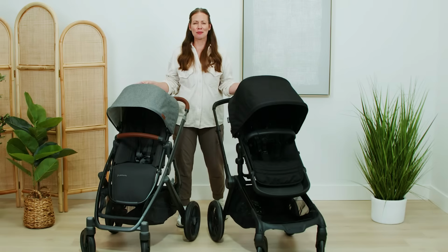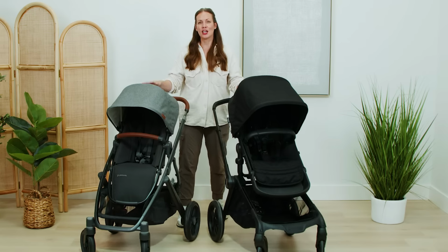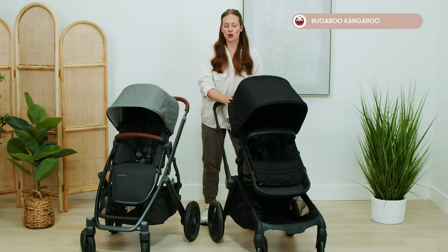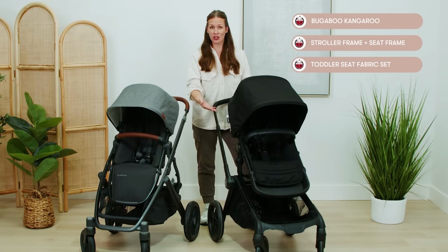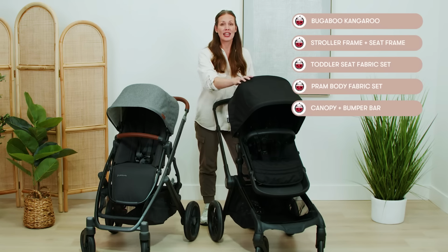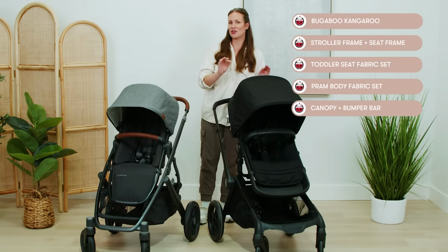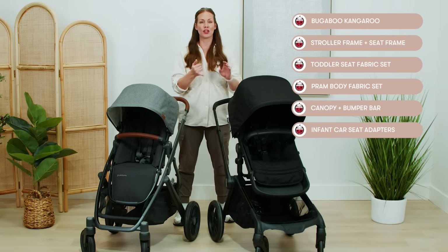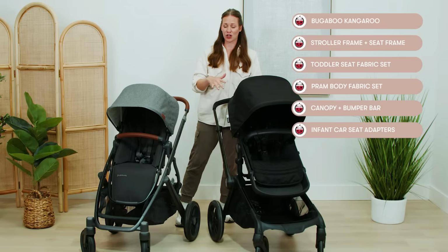Let's kick off this comparison nice and easy by talking about what comes in the box. With your Bugaboo Kangaroo, you're going to get your stroller frame, your seat frame, your toddler seat fabric set, your pram body fabric set. You'll get your canopy and a bumper bar in the box with your stroller, as well as infant car seat adapters, which can be used with Anuna, Maxi Cozy, Kleck, Cybex, and more car seats.